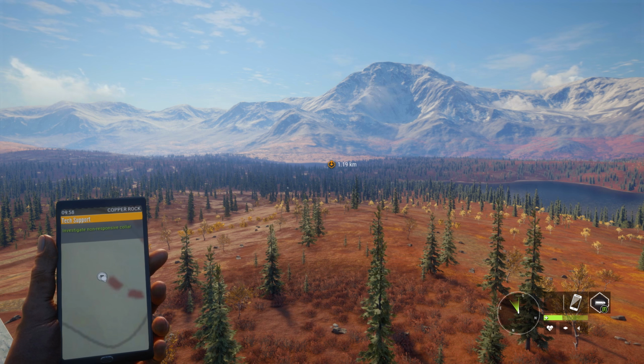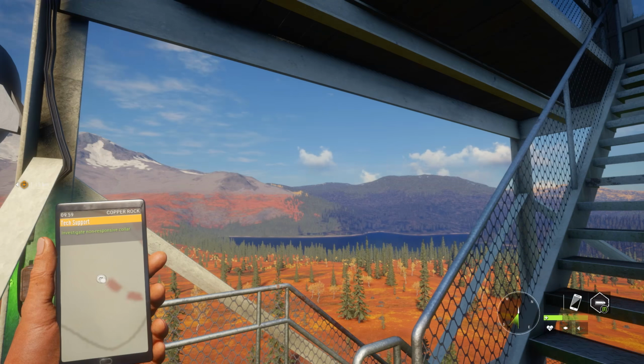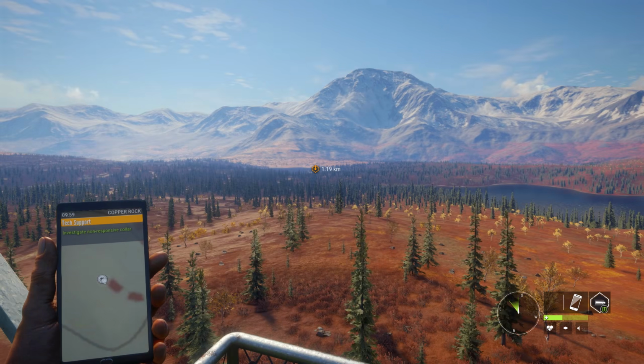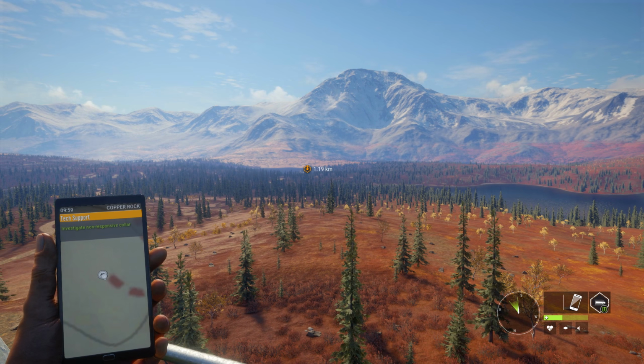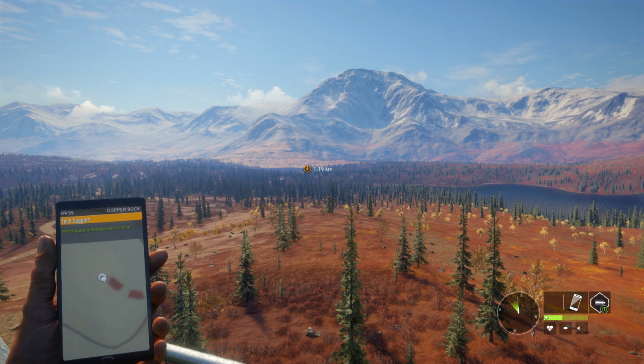Investigate non-responsive collar. I think this is as good a spot as any to end and leave you guys at a bit of a cliffhanger. But let me know what you think of the mission system so far, guys. I really enjoyed the cinematics that they added to kind of paint the picture and stuff. You guys know I love things like that. But let me know what you think in the comments below.